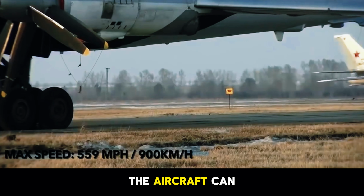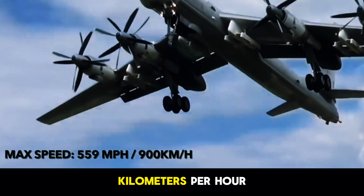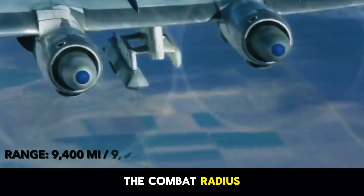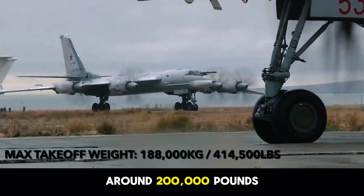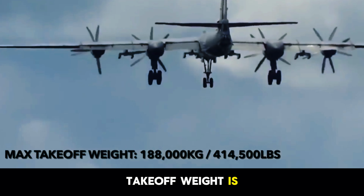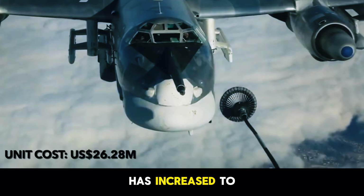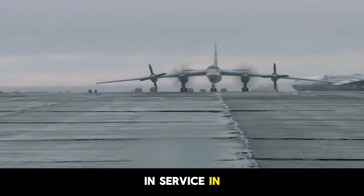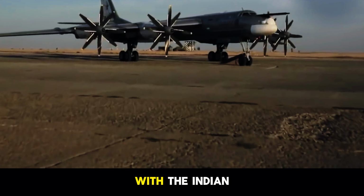The aircraft can attain a maximum speed of 571 miles per hour, 920 kilometers per hour, and a range of more than 9,000 miles. The combat radius and service ceiling of the aircraft are 400 miles and 40,000 feet respectively. The aircraft weighs around 200,000 pounds, and its maximum takeoff weight is 400,000 pounds. The cost per Tupolev Tu-95 has increased to $26.28 million. The aircraft is in service in the Russian Air Force Naval Aviation and Russian Air Force Army units, as well as with the Indian Air Force.